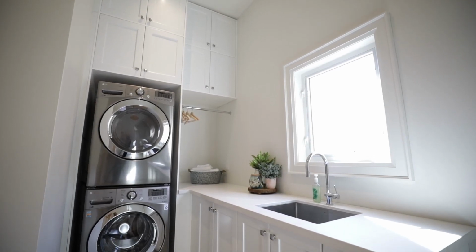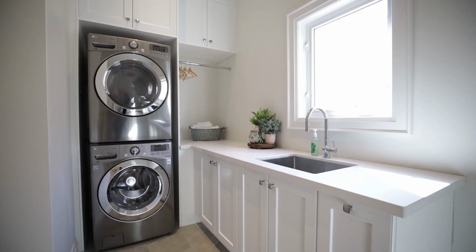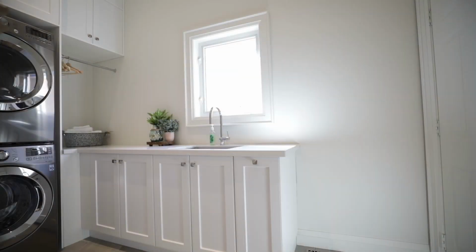In the laundry room, it was a very narrow, tall space, so we tried to maximize the storage as well as add additional features for it to function well.